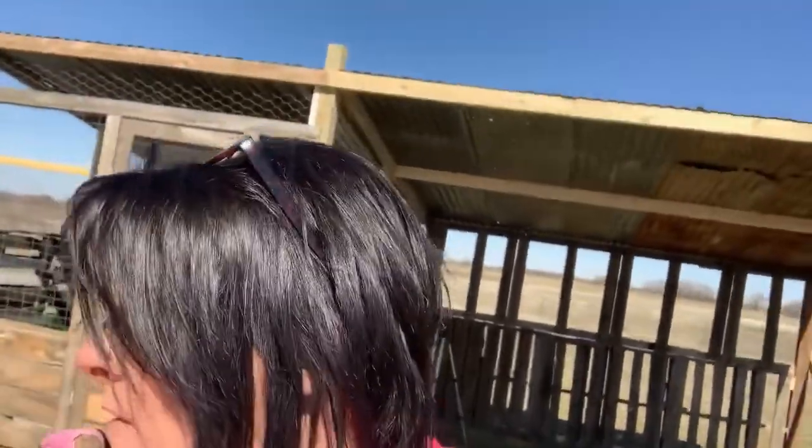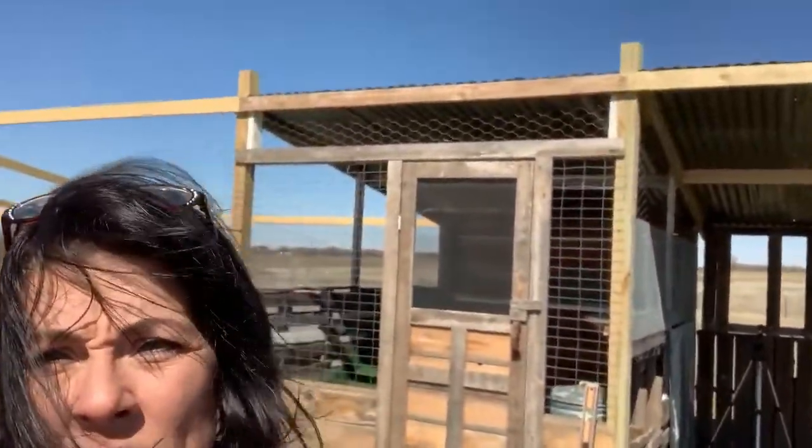Now the very first one that we did is right there behind me. That's our rabbit cage, and it's a pretty good sized cage. It's got a concrete floor, and that's the only one of them that has concrete, because we do not want them running around on the grass, nibbling up out there, because that's how a lot of them can get parasites and that kind of thing. These are meat rabbits, so we don't want to eat that.